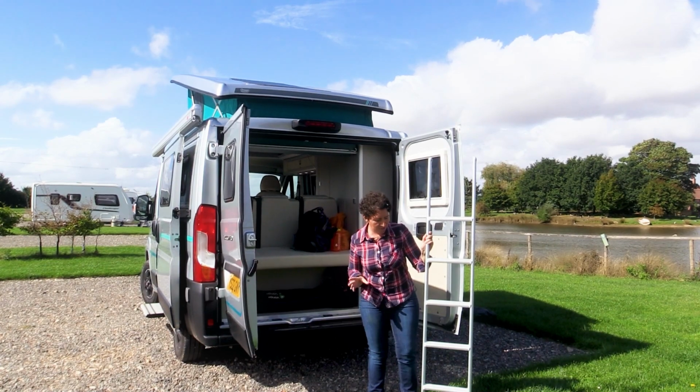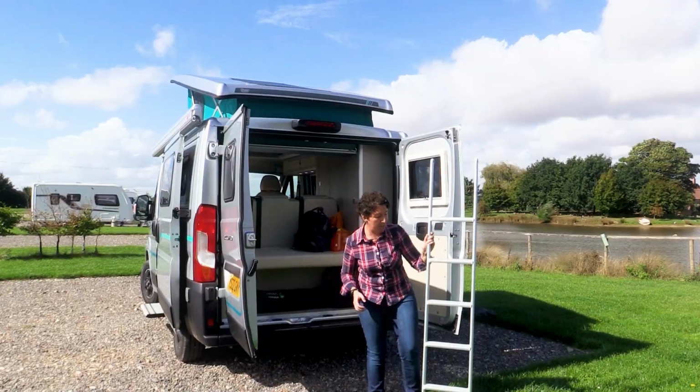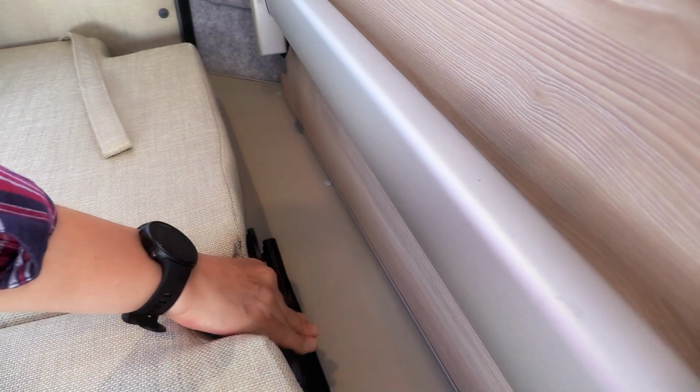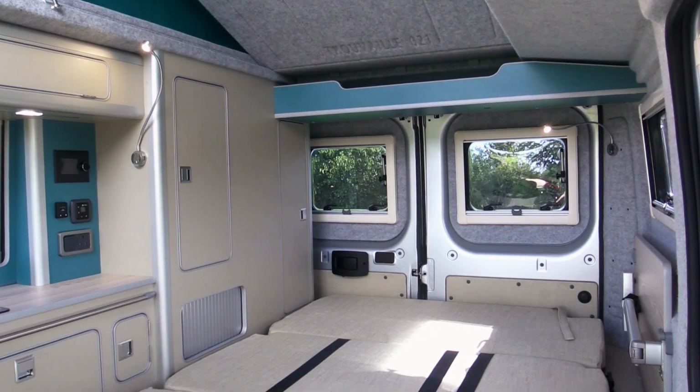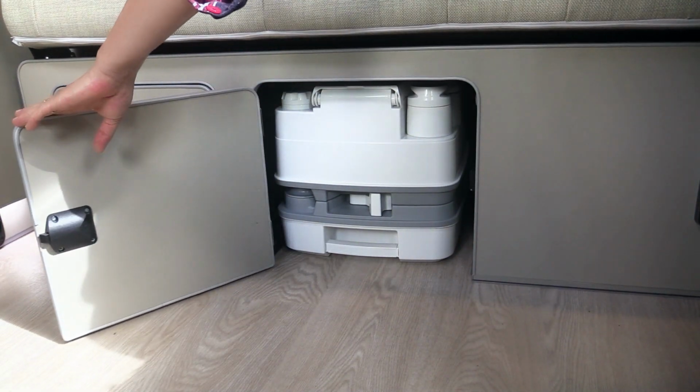Now Richard does tell me that he's working on either a folding or a telescopic one at the moment, and I think that would be a really good idea. But you can have it in any colour you want, they do quite a range of options. And we'll just leave that back. Then you've got your nice flat bed. So what you've got underneath is a porta potty, and there's a cupboard door at the front so you can access that at night time.